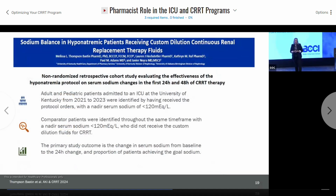So the next project is not published in the literature yet. This is an abstract that we brought to the AKI CRRT meeting a month ago or so. This is a quick initial evaluation of our hyponatremia protocol. So we designed a non-randomized retrospective cohort study to evaluate the effectiveness of our hyponatremia protocol on serum sodium changes in the first 24 and 48 hours of CRRT therapy.